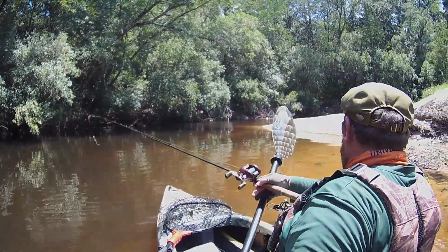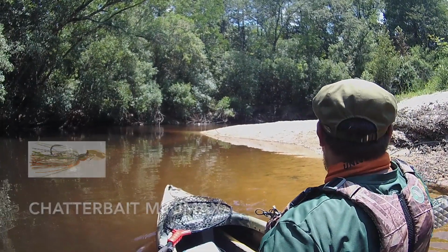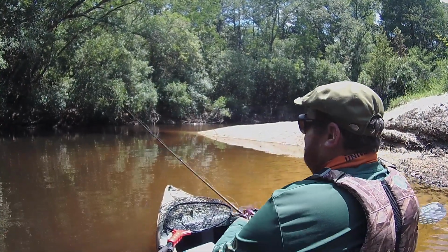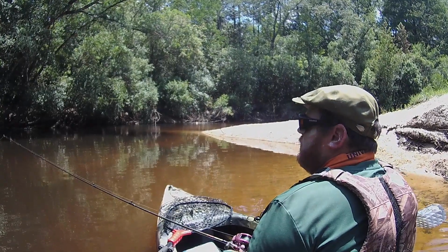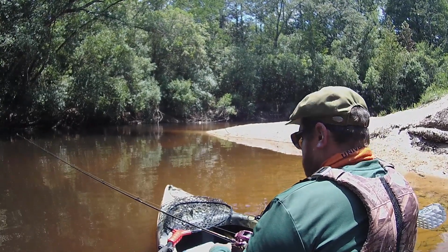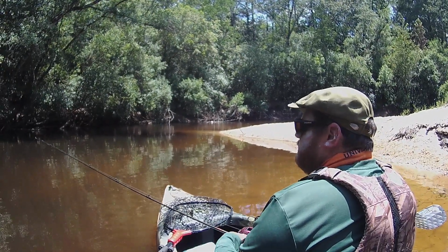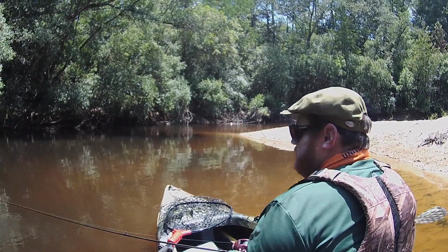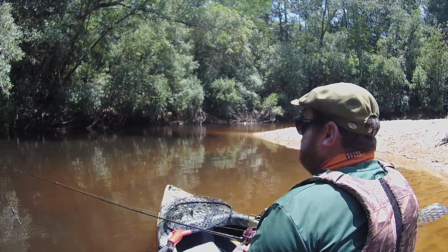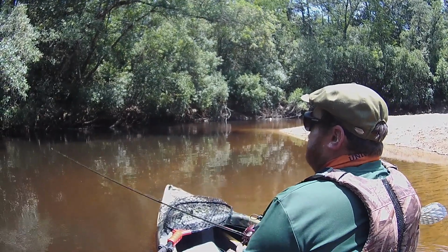Another new lure I've gotten in recent months is this Chatterbait Minimax. I'm using a Berkley, I'm not exactly sure the name of it. It's like a split-tailed, straight shad type trailer. It's about the right size to go on this Minimax. I like the other chatterbaits, but this Minimax is a new one with a smaller blade. Seems like it's going to be perfect for this creek. So let's see how it goes.